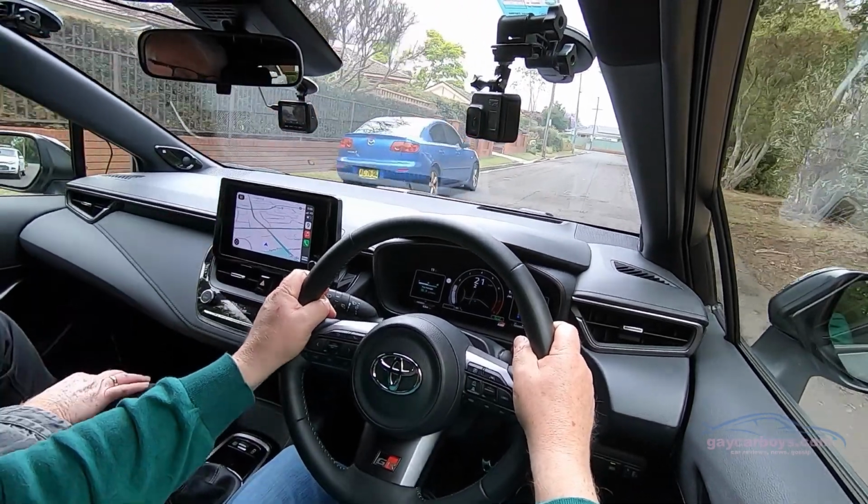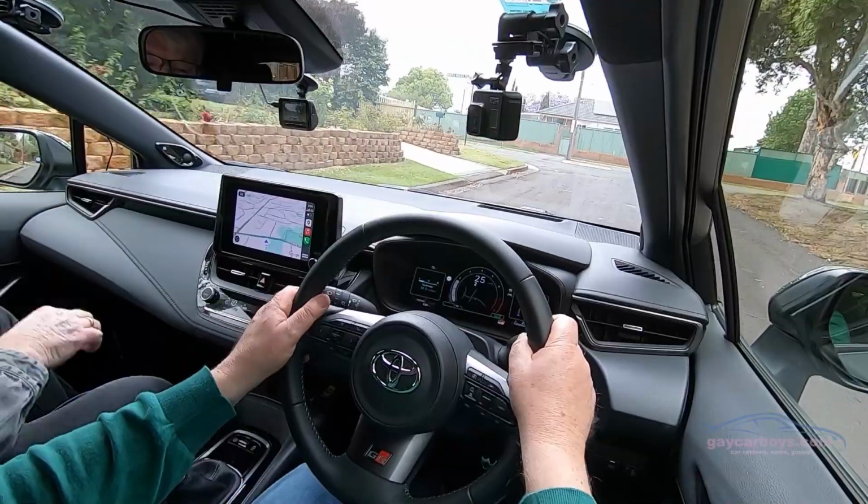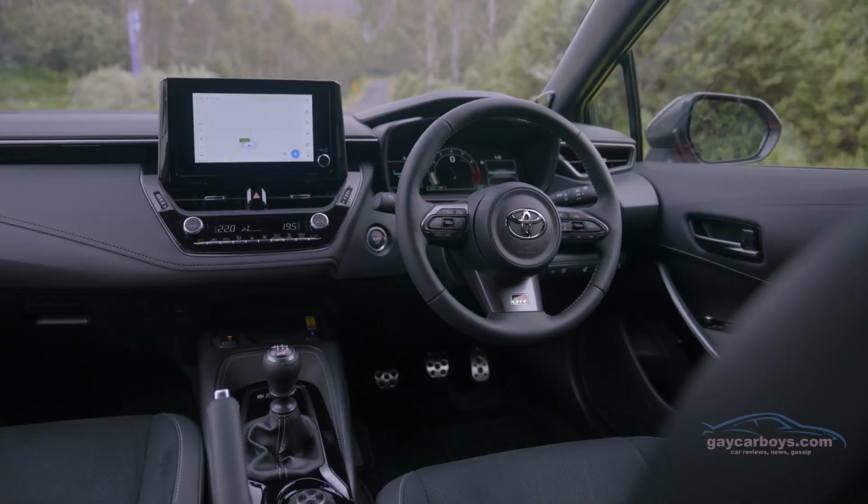You're quite right, this is a little bit old, but it does everything though, and there's still plenty of real estate. The other thing, David, is that unlike the GR Yaris last week, this CarPlay is wireless. Yeah. You've got drive modes down below.